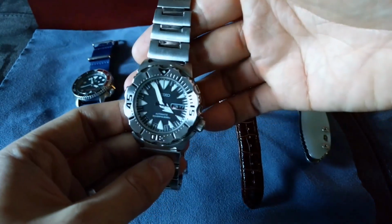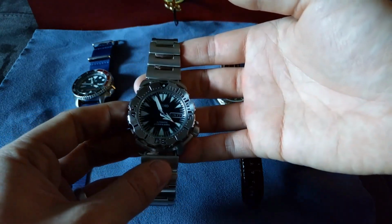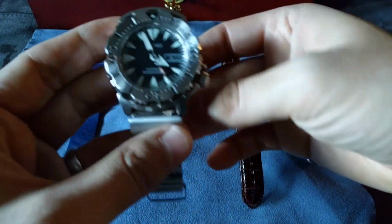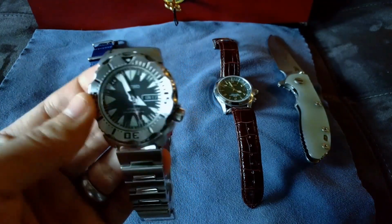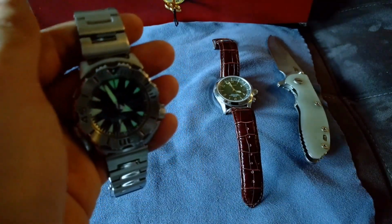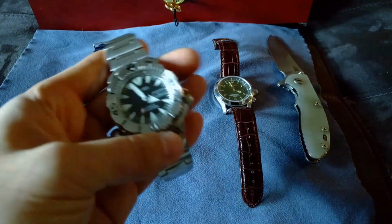Super, super bright at night. They don't last a ridiculously long time, honestly. Like my Flieger actually lasts longer, the Super-LumiNova. But it's still ridiculously bright. If I charge it, you'll see it's even charged right now, which is awesome. Love that. So yeah, that's the Monster.